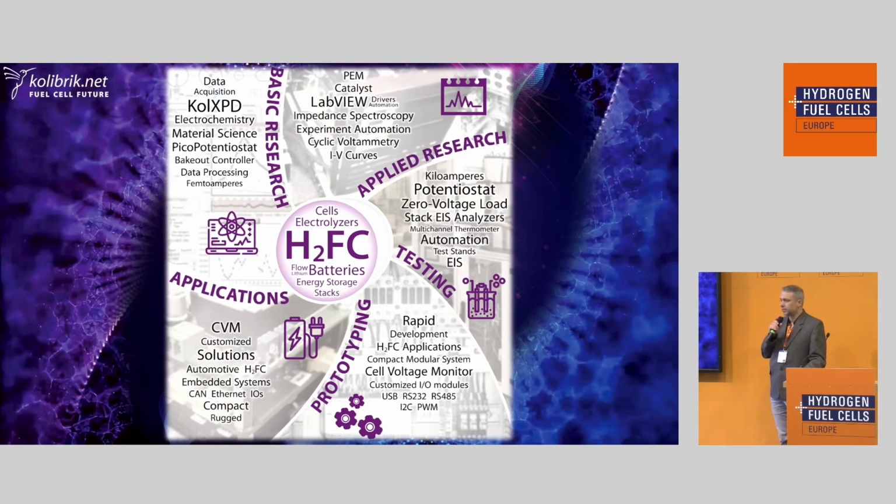We are developing testing equipment mainly for impedance spectroscopy for fuel cells, fuel cell stacks and electrolyzers. And we also have electronics for rapid prototyping of automation of test stands, and mainly applications such as cell voltage monitors and so on. And we are also cooperating with our customers and developing custom electronics for them for applications in the hydrogen field.